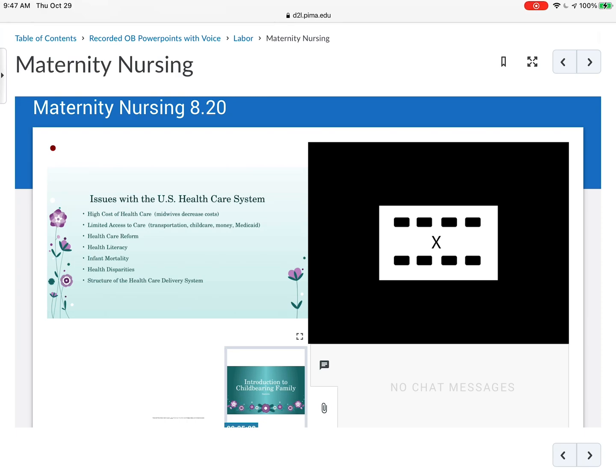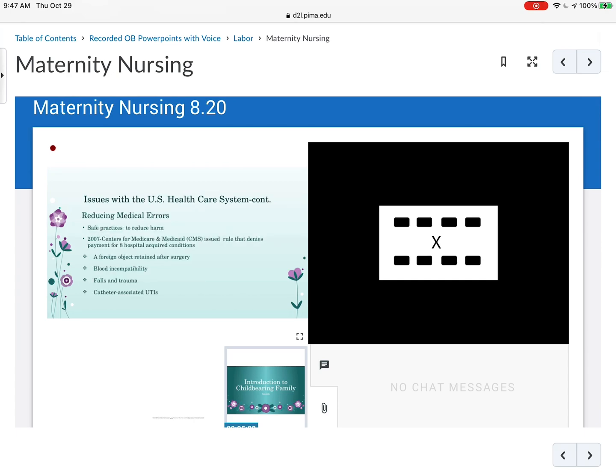There's the healthcare reform. We have health literacy, infant mortality, again, health disparities, and just the structure of the healthcare delivery system that we're still working with to improve. And by improving those, we will improve our maternal and infant outcomes, and that's what we're always striving to do.